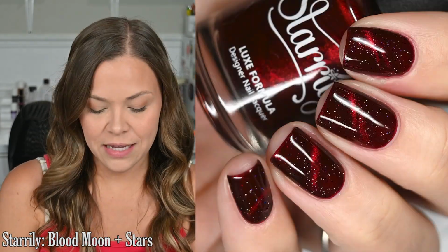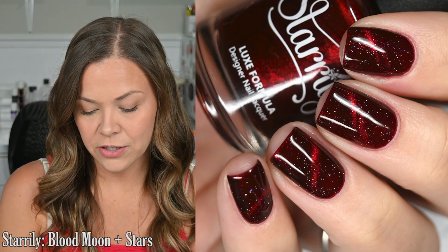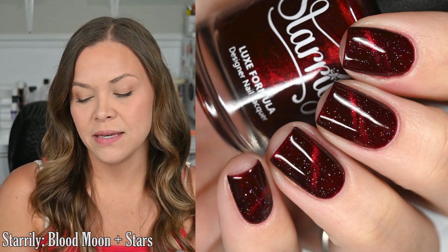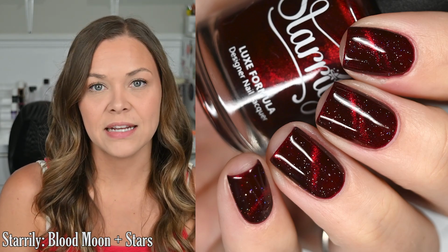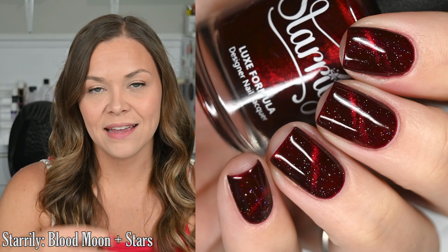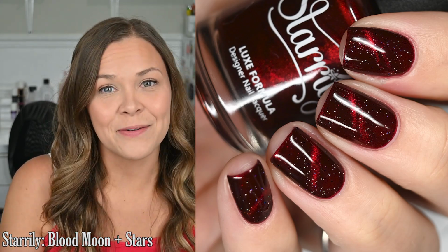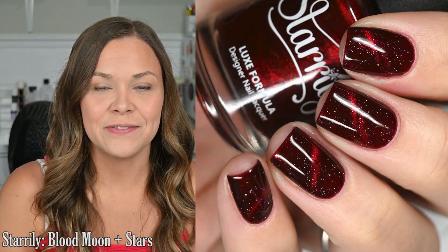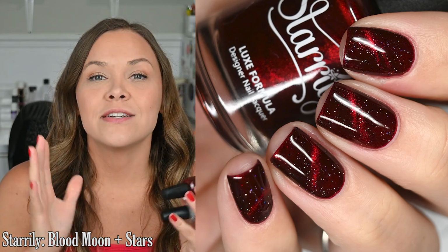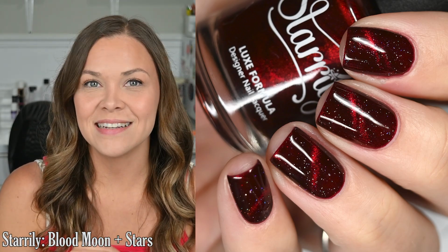The next manicure I wore is a combination manicure, both from Starly Nails. The base color is Blood Moon, and this is a very deep, again, vampy red, but it is a magnetic. So when you hit it with the magnet, everything else kind of turns black, and then you have this bright blood moon kind of red line of magnetic pigment, and then I, of course, topped it off with Starly Stars. The chokehold that these Starly Magnetics has me in is just unreal.